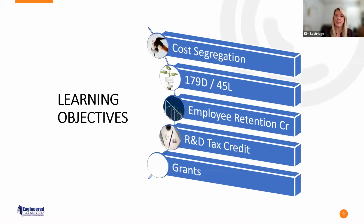Okay, so with that said, the learning objectives today: we're going to touch very briefly on some of these. We have more in-depth presentations on each one of these on our website. Cost segregation, 179D, 45L, we're just going to do a quick review of what those are. We're also going to talk about the employee retention tax credits, research and development tax credits, and grants.